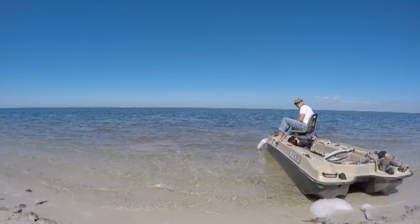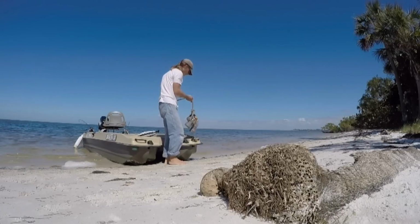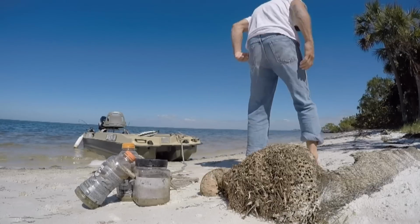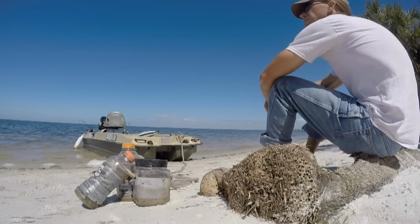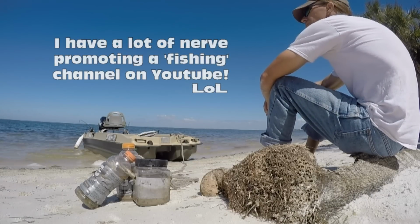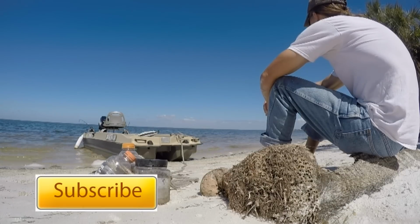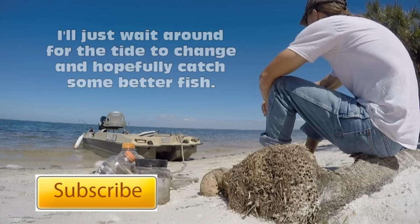At least the clouds had gone away, and it was starting to warm up. Unfortunately, I think I forgot my lunch. Boy. Oh well, maybe I'll just sit here and relax a little bit and enjoy my watery therapy. At least I remembered to bring the beer.